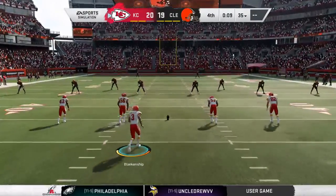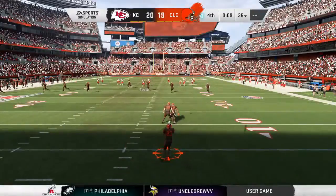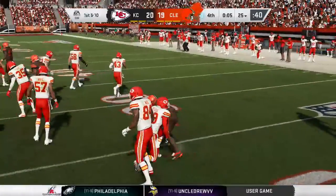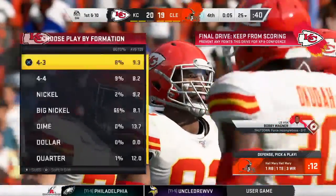The Browns drive is about to get started. Look at the clock. Everyone knows the situation. Probably time here for one final play, and we know what that play is going to be. It's got to be some sort of Hail Mary, throwing it towards the end zone and hoping someone can catch it or catch it off of a tip.